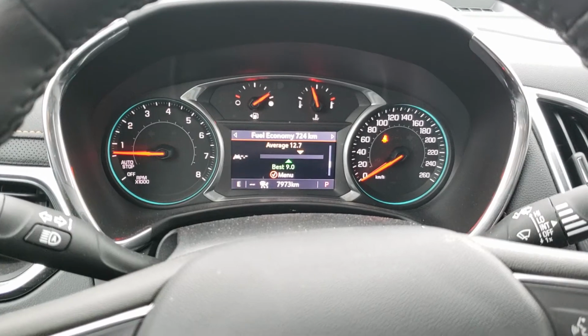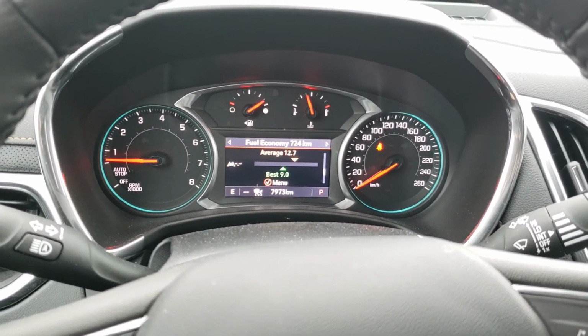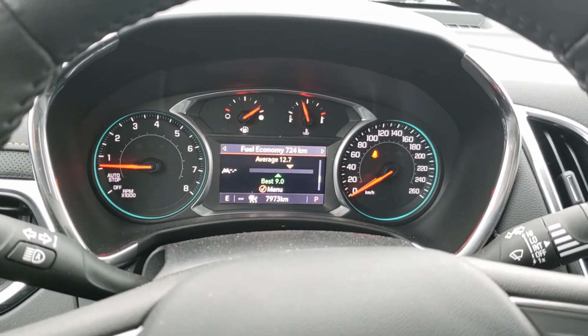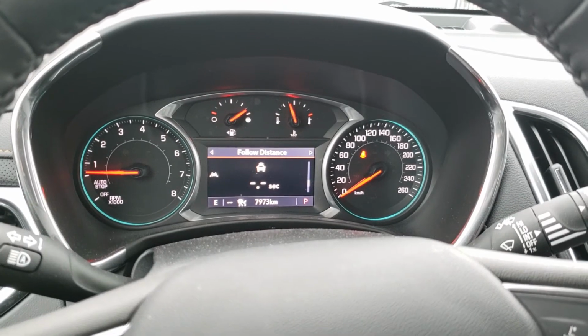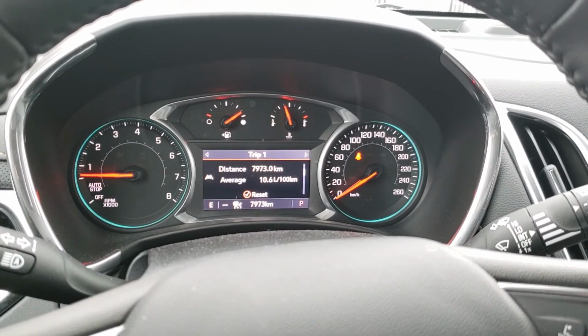So over a 720 kilometer range, which I've never done 700 kilometers of straight highway, best fuel economy was 9 liters per 100 kilometers. The average was 12.7 over my last 720 kilometers. Following distance indicator, I think we had talked about that already. Looks like we've gone all the way through our threads.